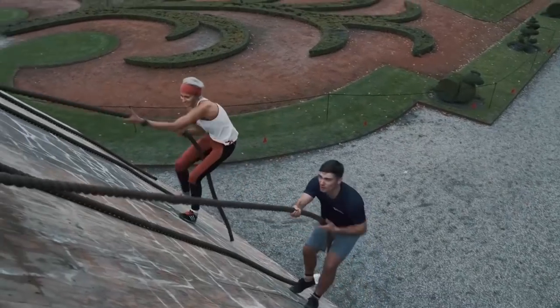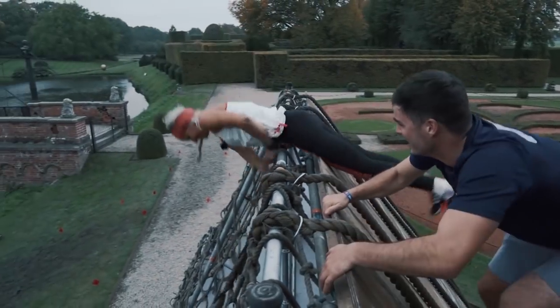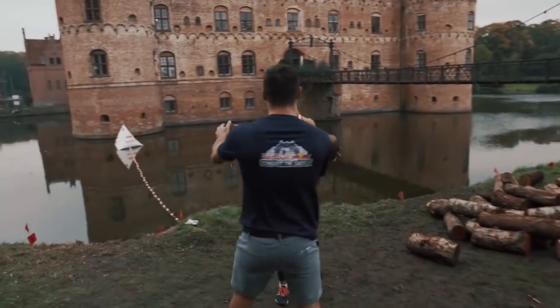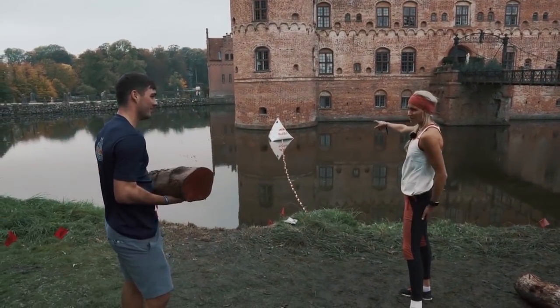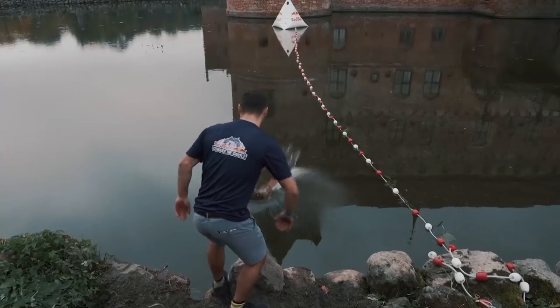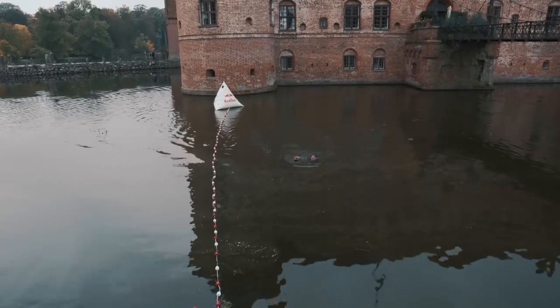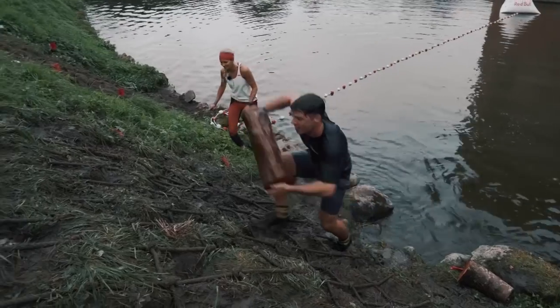Okay, so this is the grappling hook. But wait to see what comes next. Welcome to the log. What's the log? So here you need to swim with it around the Red Bull mark and go back. Are you not coming? No, I'm saving myself. And you're not finished yet. What? You need to go all the way. It's so hard. Nice.